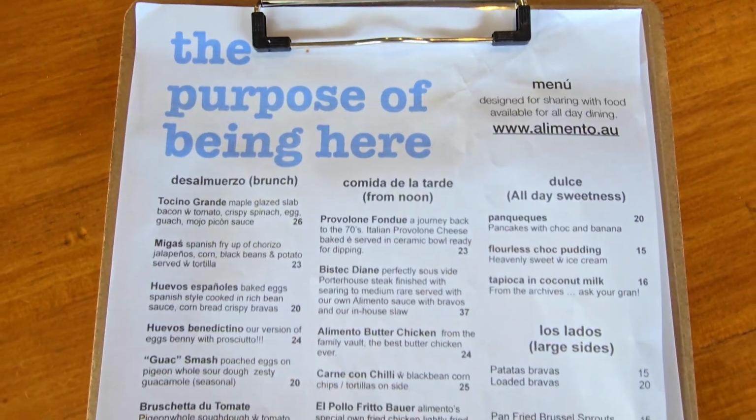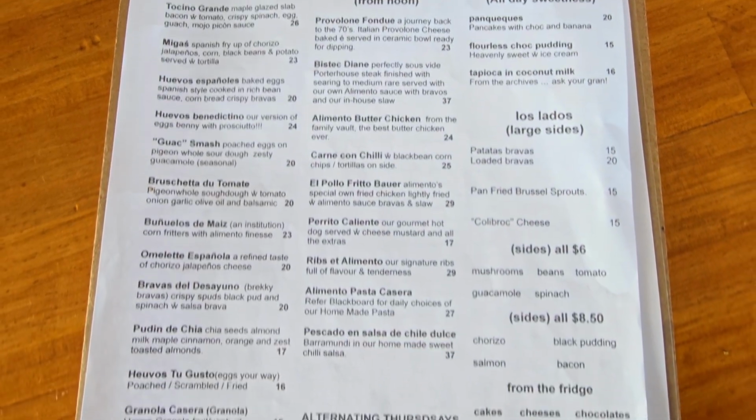One of the interesting things that I noticed was that most of the food on their menu is in Spanish. Now we asked about it and the owner has quite an affinity with Spain. So they've traveled to Spain a lot of times and they love the food and the culture. And so the menu pays homage to that.